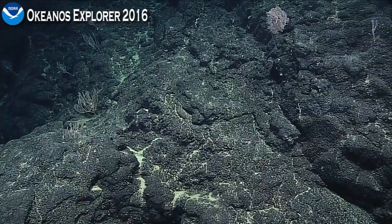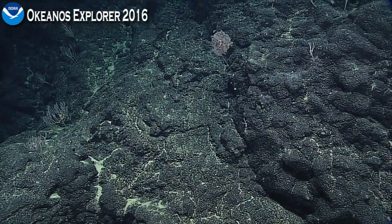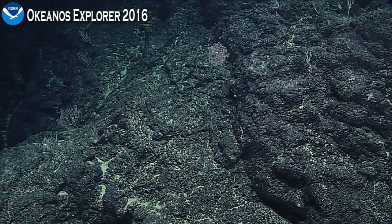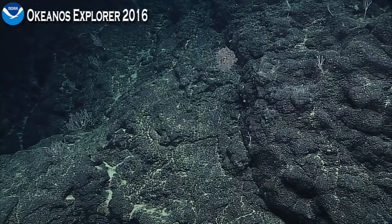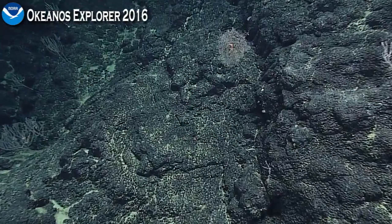Oh, and there's our first Metallogorgia. Would you like a close-up of this? Yeah, let's just get a quick snap zoom. I think it's the first time we've seen it. Okay. Video, you can start going in. I'll just try to hover here. Sure thing. Come up to it.